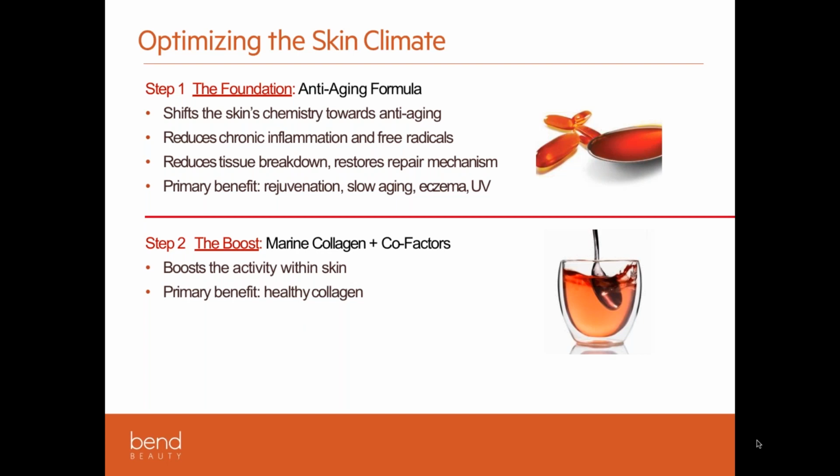So the foundation, of course, is the anti-aging formula. It's going to shift the skin's chemistry towards slowing down the aging process, reducing that chronic inflammation and free radicals, reducing tissue breakdown, and also restores repair as well. And then, of course, step 2 would be our boost. So think of marine collagen as that booster product. It's going to help to signal those fibroblasts to produce more collagen to help with that elasticity and firmness.